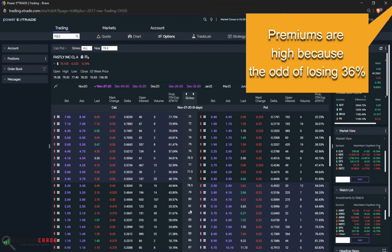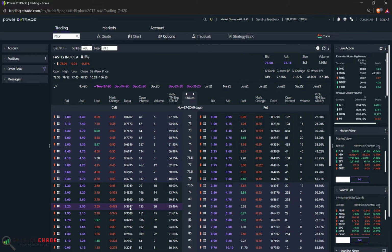You can pick different buckets. I'm not worried about the odds of being right or wrong. It says there's a 35% chance of happening, or a 0.39 delta. It was 0.40 earlier, but 0.39 delta and the odds.